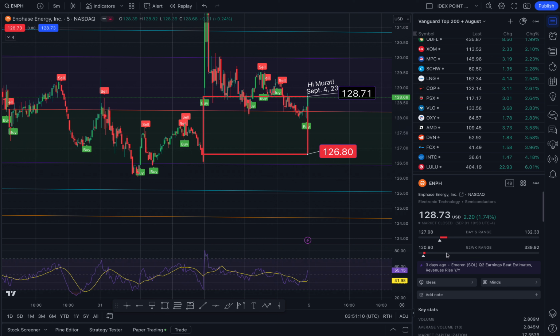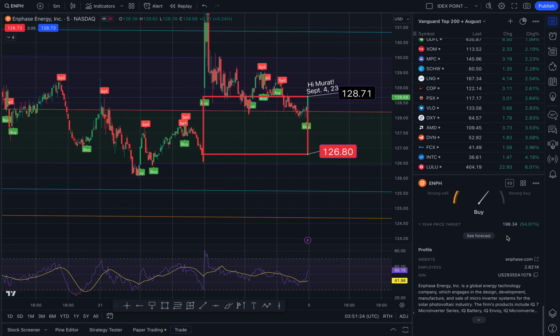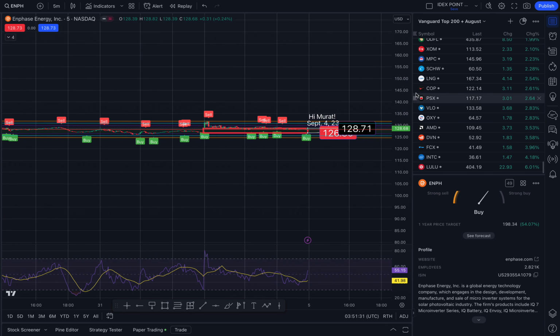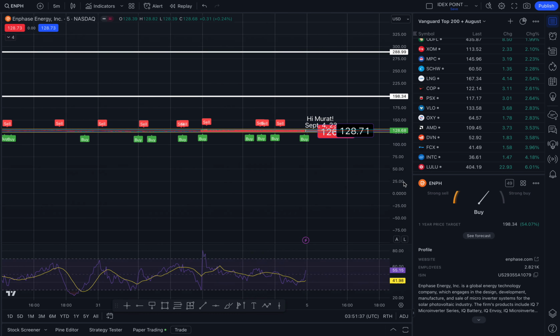Now, the 1-year range is the 52-week low is 120.90, and the 52-week high is $339.32. The 1-year price target is 198.34, which represents a 54% increase from where we are. We are nowhere near this level, but I just wanted to show it to you. I marked that out. And previously, it was $288.99, and the stock has been revised downward, but still a lot of opportunity to the upside.